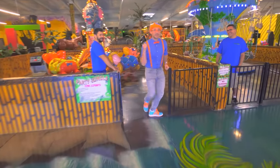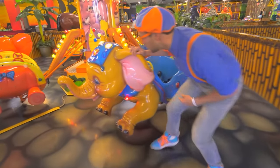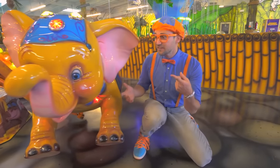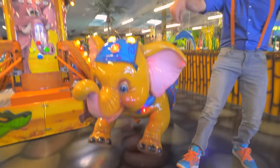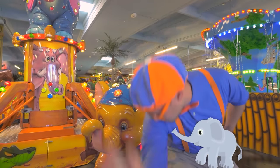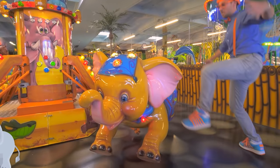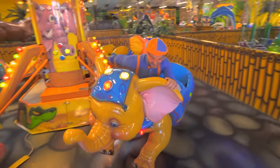Ooh, let's ride a ride. Whoa, look at this. What kind of animal is this? Yeah, it's an elephant. Will you act like an elephant with me? Elephants are so big! Okay, let's ride. Okay, here we go!